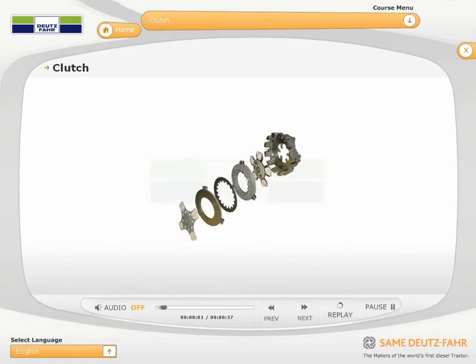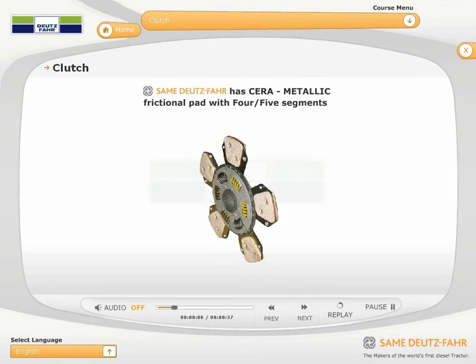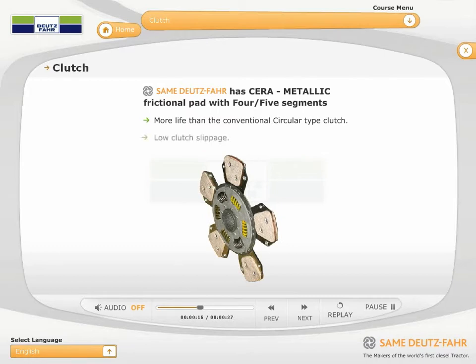Clutch. The same Deutz Fahr tractor has a cerametallic frictional pad with 4 or 5 segments. More life than the conventional circular type clutch. Low clutch slippage.